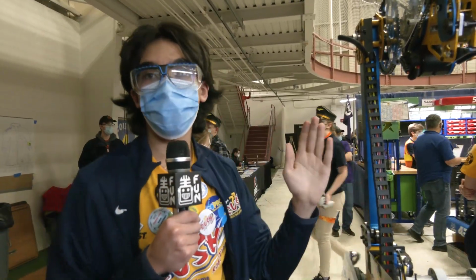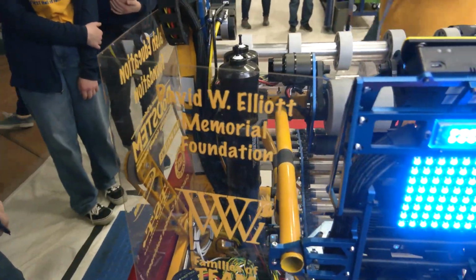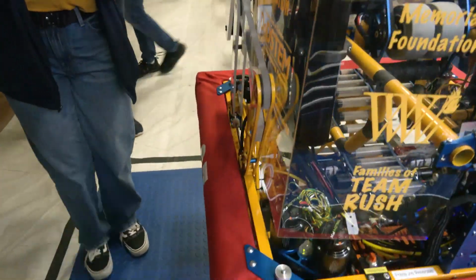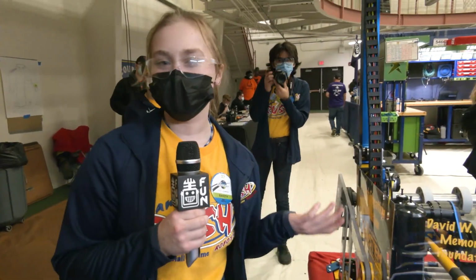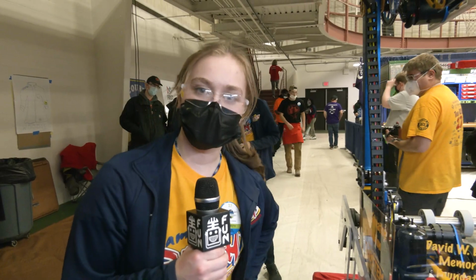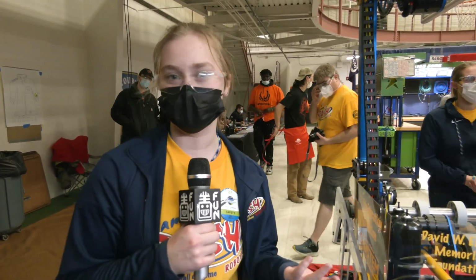So as we wrap up on your robot, I know you mentioned before that you were doing swerve for the first time. So talk to me a little about that experience and anything else on your chassis that you want to mention at all. Of course. So over the past year, we did a lot of research on swerve, and we made a practice drivetrain that we were able to test out.